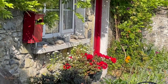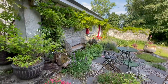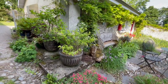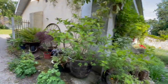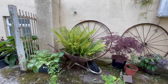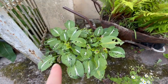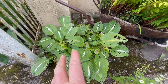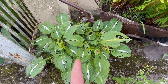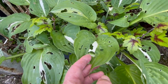The front of the cottage is looking so lovely. It's really looking lovely. Look at the rock roses down here, the pink. Now, here's something. These hydrangeas I planted normally in a box, and I didn't put mesh over the water hole, the drainage hole. And this has occurred.